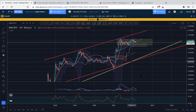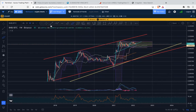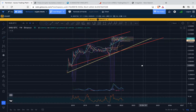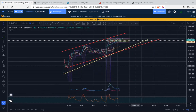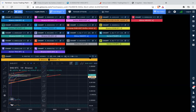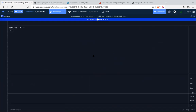Interesting for sure. BNB price chart. What a great price chart on a lifetime price chart. Just look at that price action. Incredible. Okay. Thank you, BNB. Let's look at the LINK price chart, Chainlink.